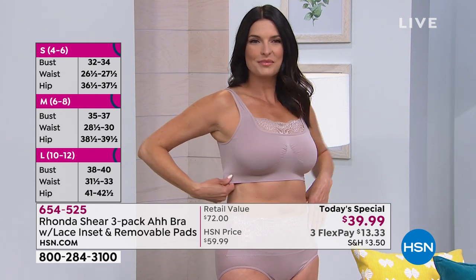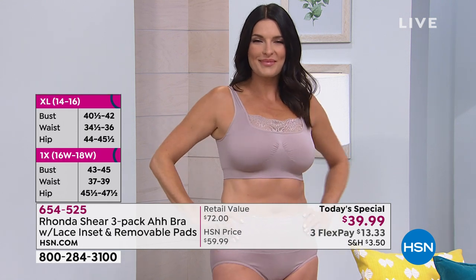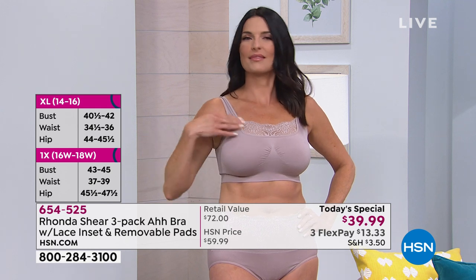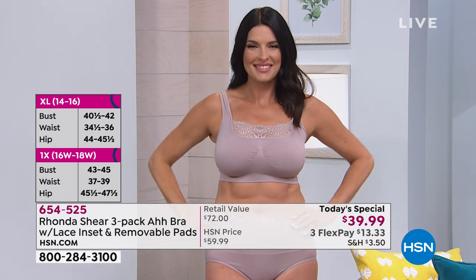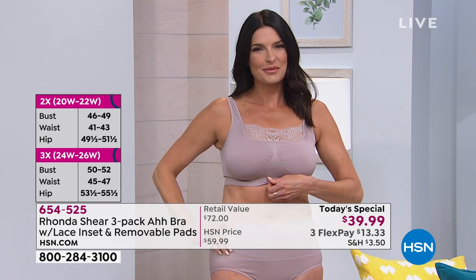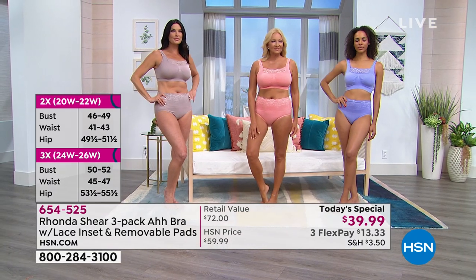Absolutely. Angie, are you in a medium? Angie's full busted and beautiful bust. She's in a medium. Do not worry about your cup size. I know it's kind of a different way to think, but we've got you covered. This is a bouncy, supportive fabric. It is a nylon stretch, and the way we knit in the support, that ruching in the center, you won't have the dreaded uniboob.